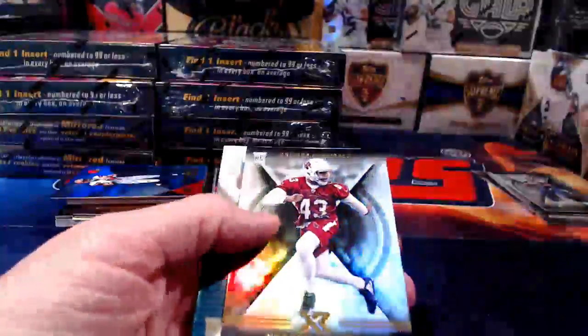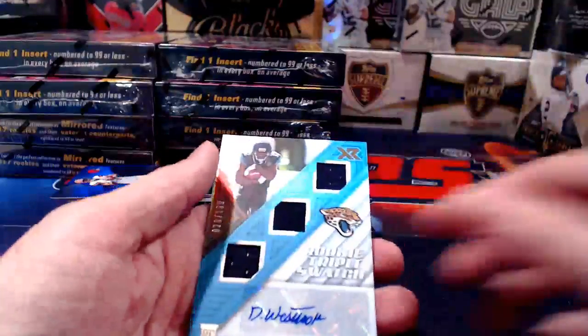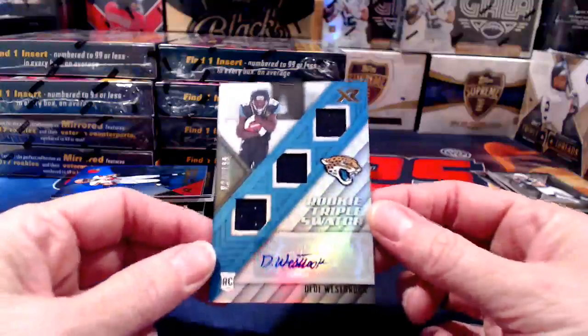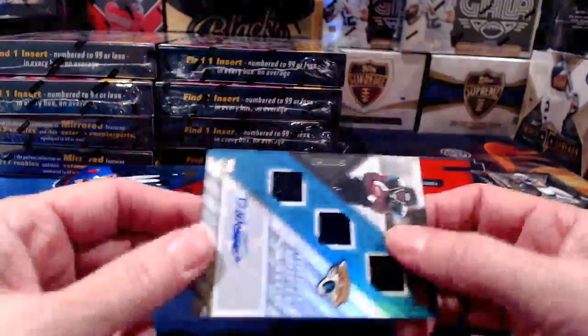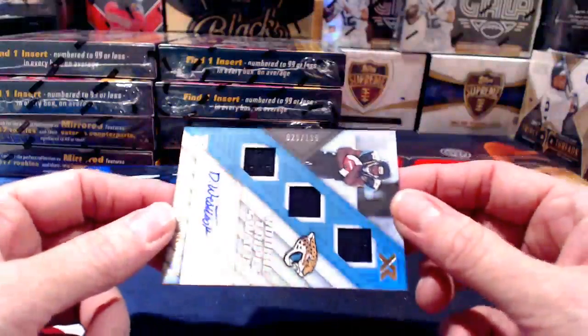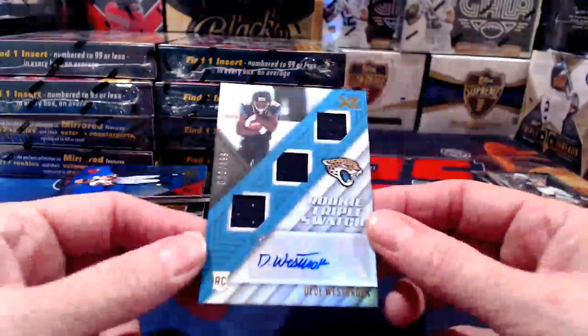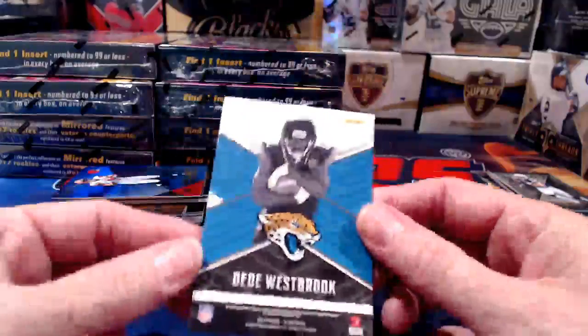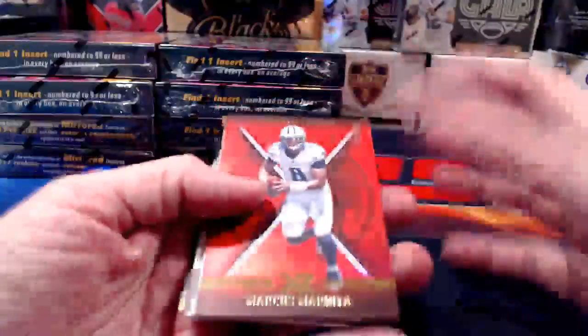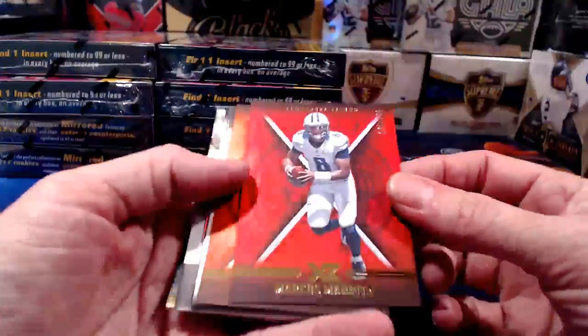Well, I should have flipped them both. Haason Reddick. And the Jags, we pull so much D.D. Westbrook. Like, why do we pull so much more D.D. Westbrook than Fournette when Fournette is like an exclusive signer with Panini? I don't know. But anyway, there's D.D. Westbrook to 199 with a triple relic. I think they're a little stingy with the Fournettes. I gotta be honest, they could give us a little more of those.